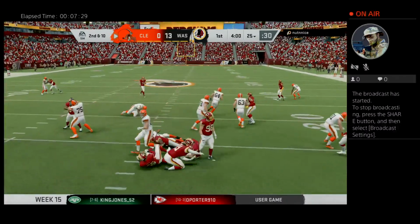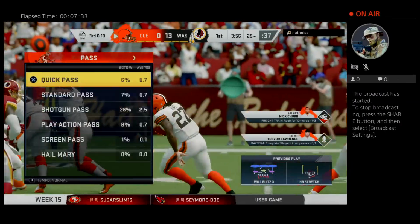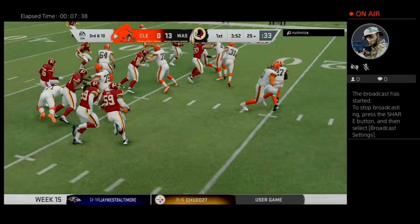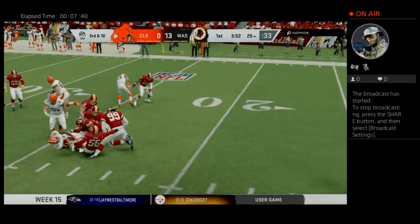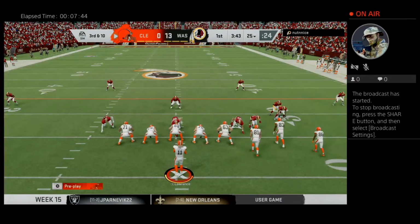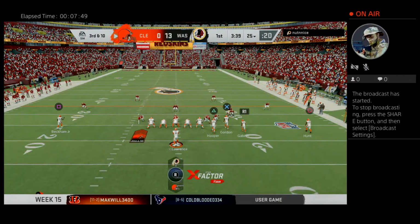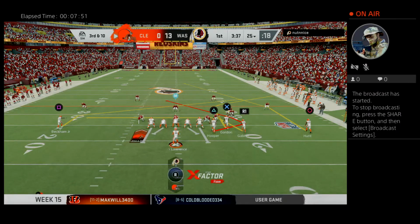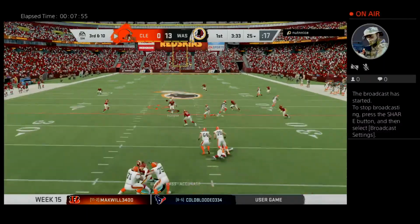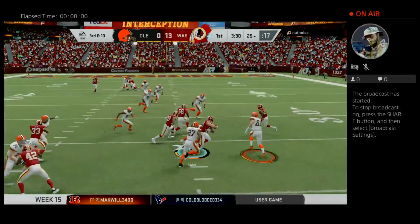They'll run for the first time with Kareem Hunt. And nowhere for him to go again. He'll get back to the line of scrimmage. That's it. No gain on that one as it brings up a 3rd and 10. Here we go. On 3rd down, Lawrence. Oh, a ball batted in the air, and now it's intercepted.